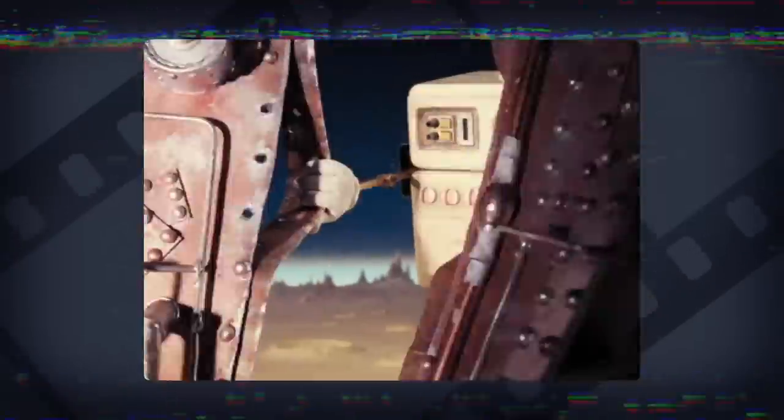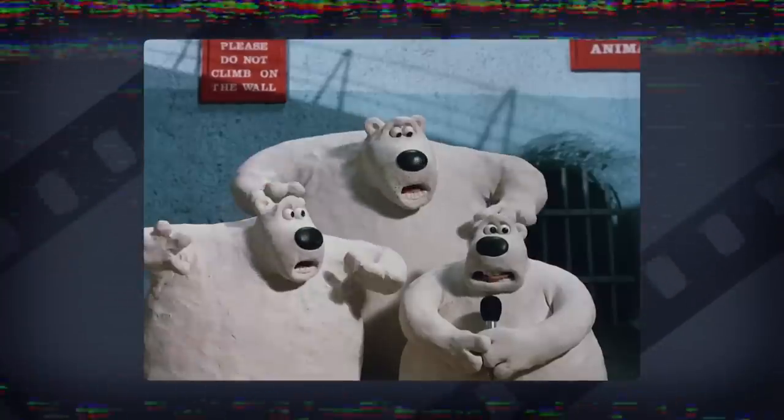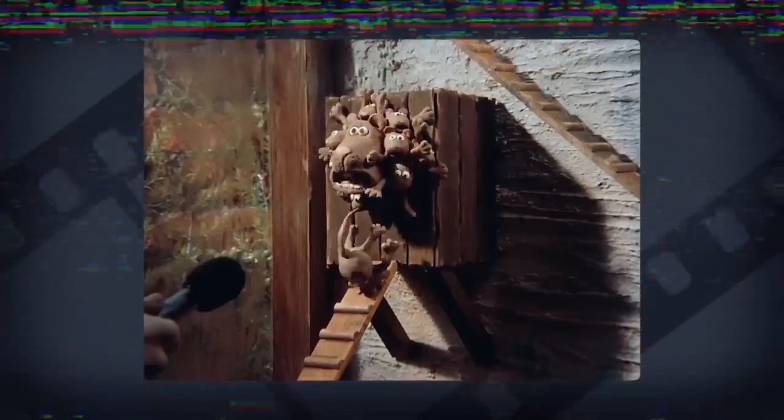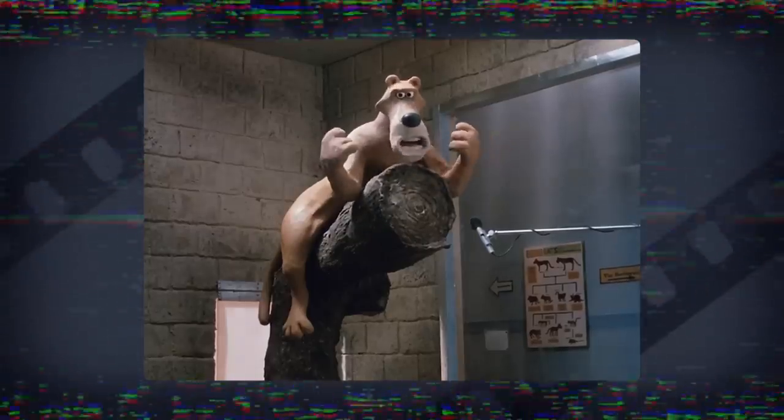The film got completed in 1989, and the following year it was broadcast on Channel 4 during the Christmas season. During the completion of A Grand Day Out, Nick Park had actually created another claymation film, that being Creature Comforts, which were both nominated at the 1991 Academy Awards, with Creature Comforts winning out.